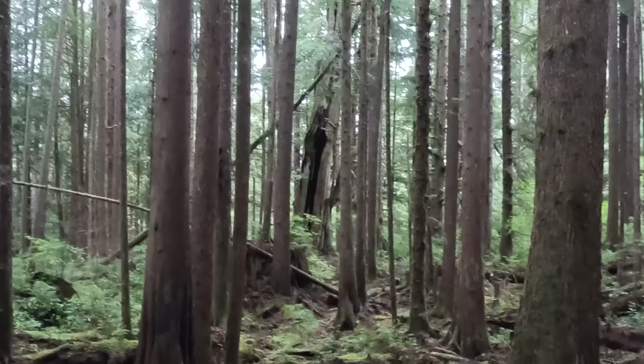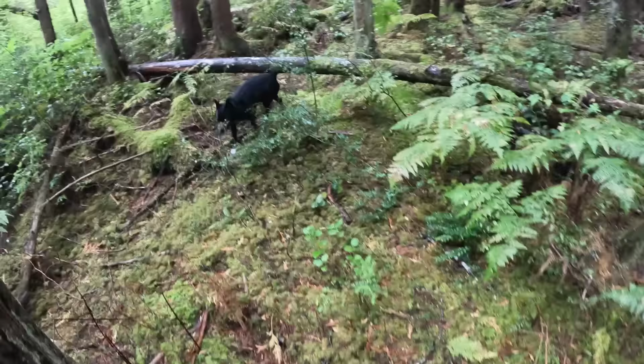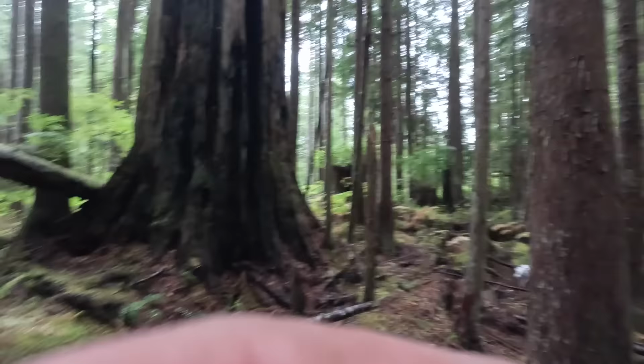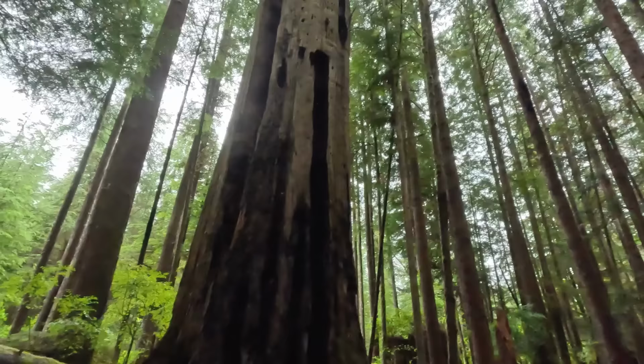Oh, look at that old cedar over there. Wow, just another one too. This one's still standing. It's probably already broken off, but still stood the test of time out here in the woods all by itself. Look at that thing. What a cool spot.